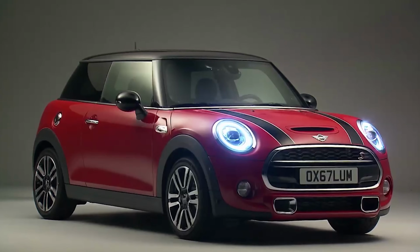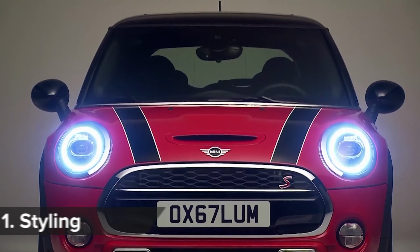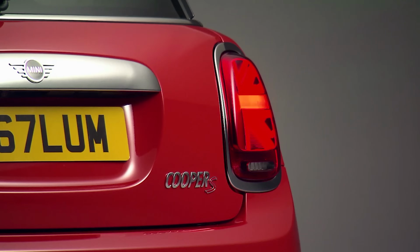MINI has updated its hatchback and convertible range for 2018. And here's the carwow top 10 things you need to know about what's new. Not much has actually changed on the outside, but all Minis now get LED lights as standard. The taillights feature a Union Jack lighting signature.